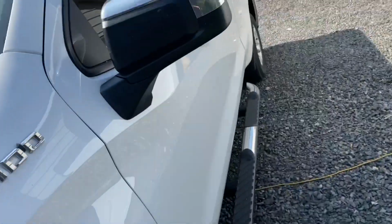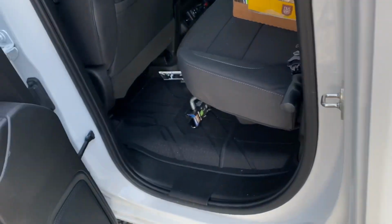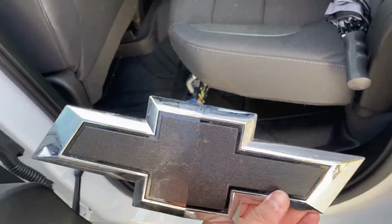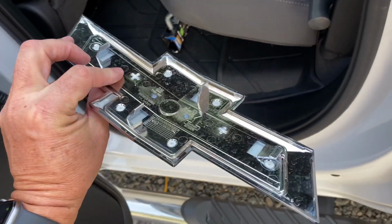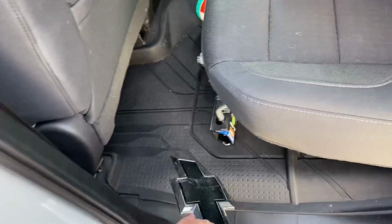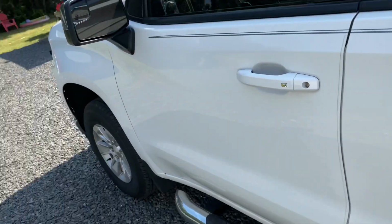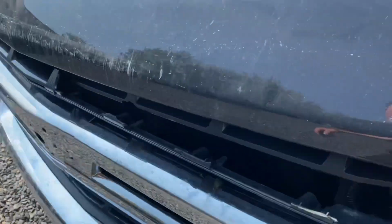But hey, I did find something. After the wreck, I was picking some pieces up out of the roadway, and I did find my bow tie. Although it's all scratched up, and you probably can't see it on the camera, but it's scratched up. Clip is broke on one side. Well, actually, it's got two or three clips broke off of it, but anyway, that was my weekend, last weekend.